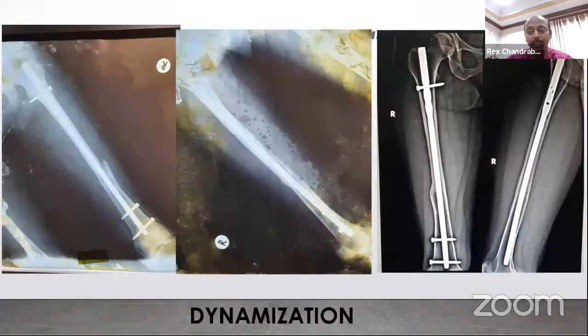But sometimes it may not work in that way. I'll show you an example later. So this is an example of a nailing done many years back. And you can see here, the fracture is distal to the isthmus. So I put only one locking bolt in the dynamic hole. You can see in the lateral view is the dynamic hole.